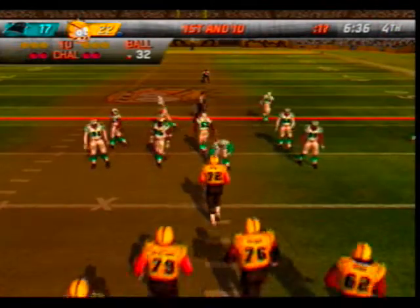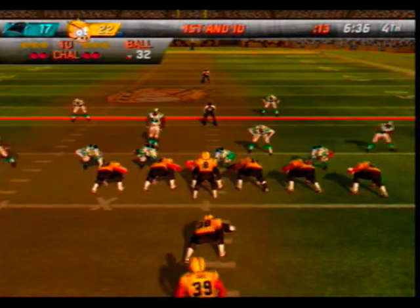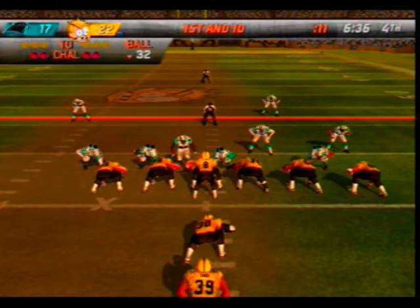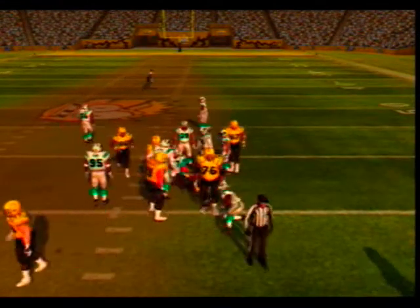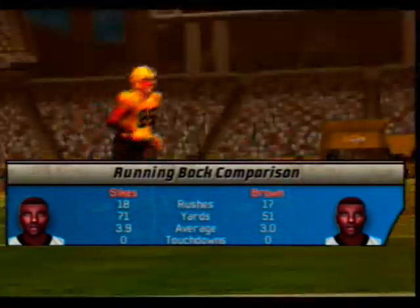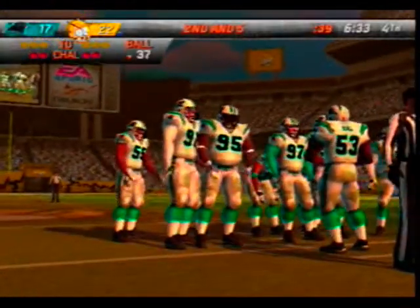Ball on their own 32-yard line. Sykes is the deep back. Hands off to the tailback. Wall is there for the tackle at the 37. Sykes runs it through the middle, a gain of about six.